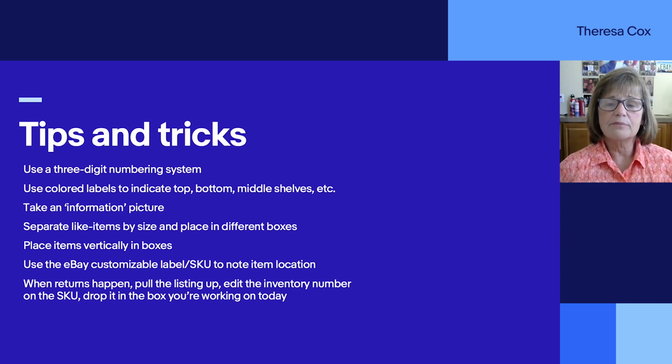The best thing I like about this system is when returns happen, it's very simple. Before, especially when I had all my inventory in a Quonset hut on the other side of the property, I would get a return and think, oh, does this go into this box or this shelf? Where's my Christmas stuff? With this system, because I don't put things together, when a return happens, I pull up the listing on eBay, I change my custom SKU, and I drop it in whatever box is sitting by my desk that day. So my returns get processed back into the system much faster this way.